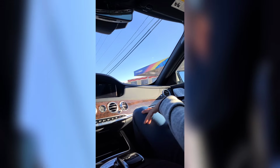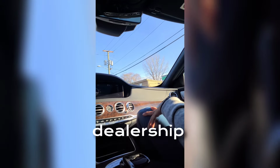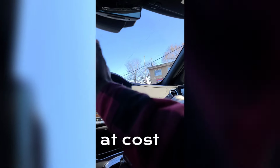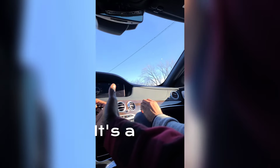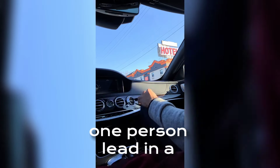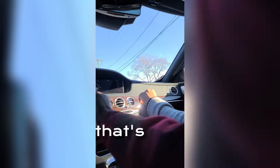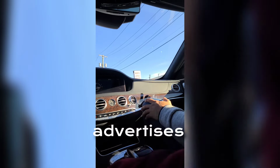I agree, but that's really where they're making their money. Yeah, I get it. Every dealership advertises their cars pretty much at cost or under cost to try to pull people in. Yeah, exactly. And this car isn't really priced cheap. It's kind of in line with the market. It's a little low, but it's still the one posted for the least in a 500-mile radius. That's one of the reasons why I'm here. That's how they advertise, but pretty much every dealership advertises similarly.